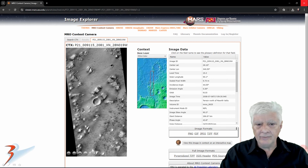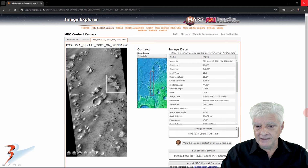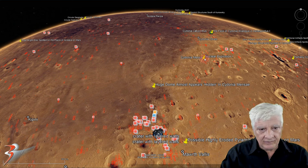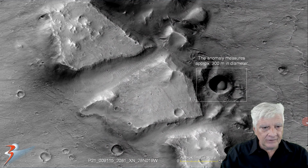This is from the Context Camera on board the Mars Reconnaissance Orbiter. This photograph was taken in 2008, 0706. And we'll be zooming in on the part over there. The site we're looking at is located over there, folks, at roughly 29 degrees, 15 minutes north, 19 degrees, 16 minutes west. We have Sardinia Mensa over here to the top and North Vallis over here to the south. So we're going to be looking at the huge dome inside that circular depression. The dome is approximately 300 meters in diameter.